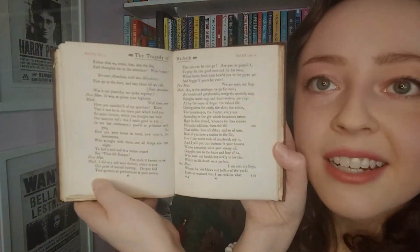This book is well over 100 years old, and I just love the history of knowing this book has been in so many people's hands, so many people have looked on this print. I adore it, and I own it purely because it is an old copy. I haven't read this copy. If I read Shakespeare, I tend to read it online because of course it's all there. But this copy itself is beautiful, and it makes me feel happy owning such an old, precious book.